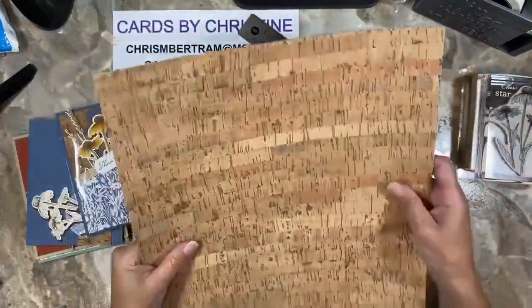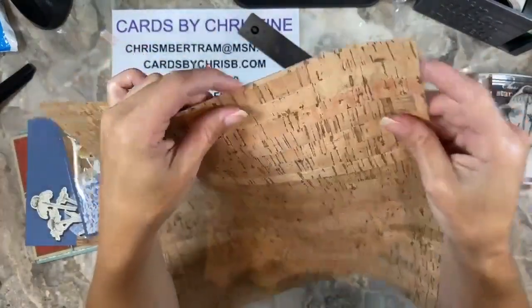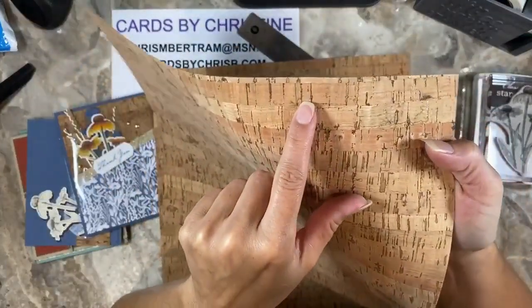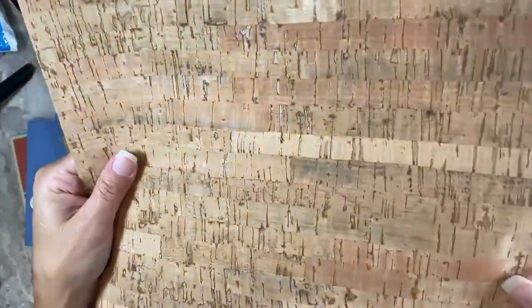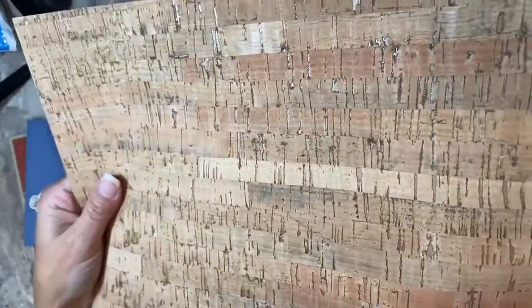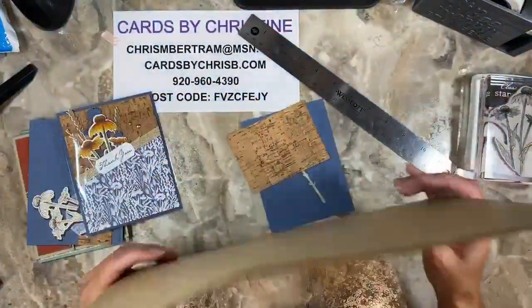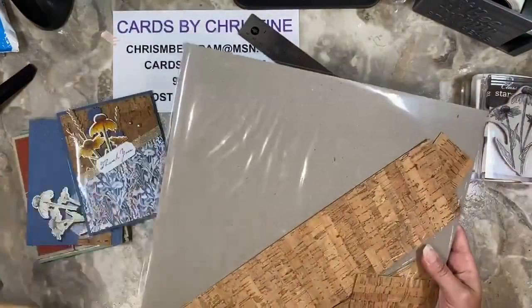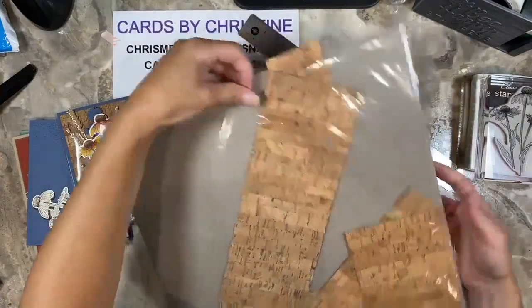It's a special paper. It is super cool. It's got this cork feel to it. And there's also sometimes these see-through areas. It doesn't look like that in the camera, but there's actually this glisten to it there. You can kind of see in the camera that it gets a little glistening in some of those areas. It looks glossy, okay?